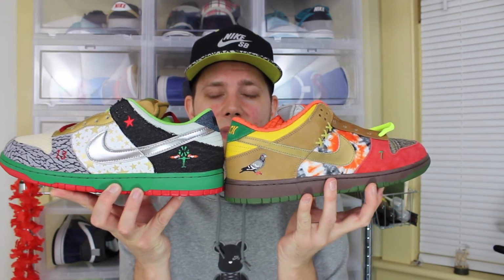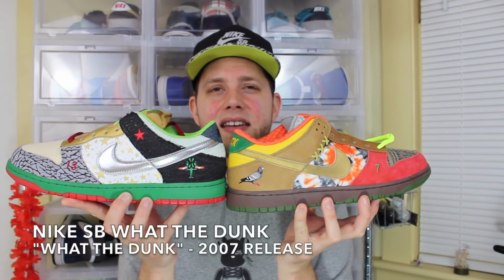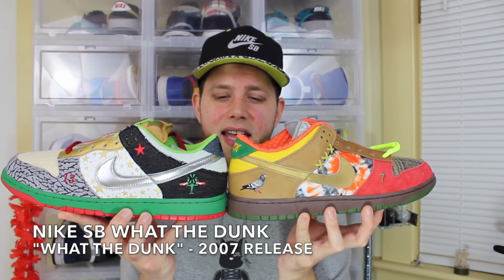And that brings it to my last shoe, the ultimate grail. If you have SB in your name, you kind of need to have these or else you're just a phony. I got these from Netmagnetism as well. I actually won a raffle for a pair of size 9 Air Yeezy Zen. They weren't my size, so I asked Netmagnetism if I could swap and pay the difference on these, which I did. And what did I pay the difference on? This is the Nike SB What the Dunk in dead stock condition.